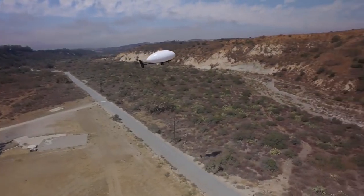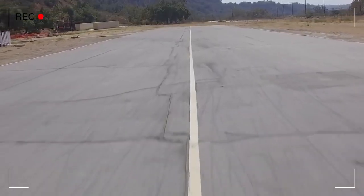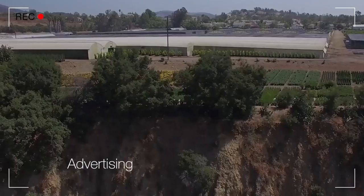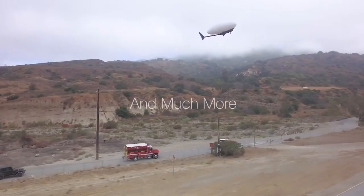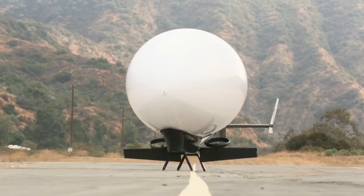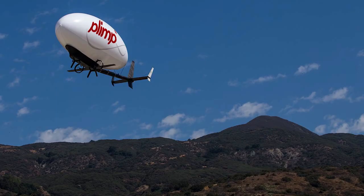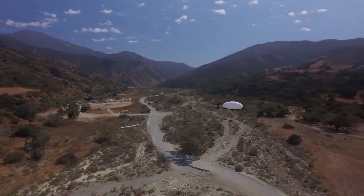With a maximum speed of 40 miles per hour and a 20-mile range, the Plimp's stable flight characteristics make it the perfect filming platform for advertising, agriculture, surveys, mining operations, and more. Future plans include larger models that can carry passengers. Now in the review process for flight approval in the US, the Plimp could quickly become a worldwide aerial phenomenon.